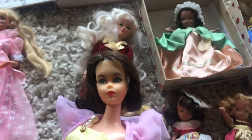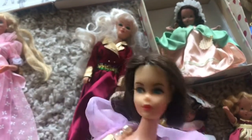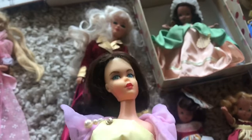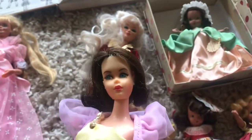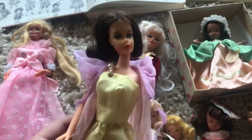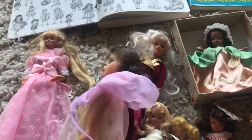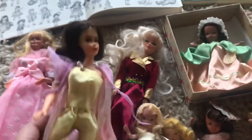So I picked up this one in her, kind of her box of dolls that were going for a lot cheaper. So I didn't mind that. So I picked up a Twist 'N Turn. A little bit chewed up, but that's okay. Hold her up for you all. Her hair is still pretty full, so I'm gonna style that and clean her up.